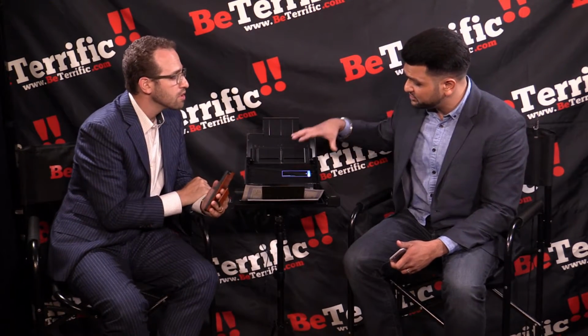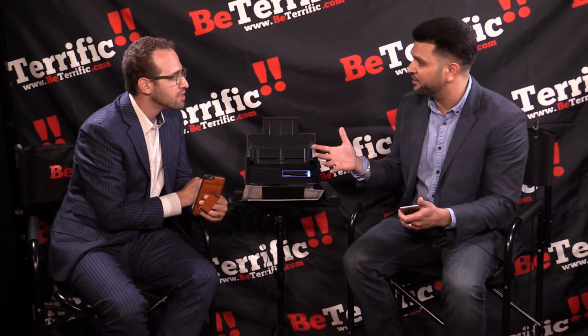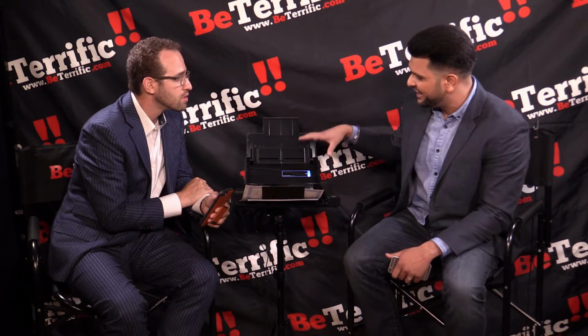The biggest thing that we want to focus on today is the ScanSnap Cloud functionality. It's pretty much making this a deviceless scanner now. You can utilize it to scan to your computer if you wanted to, but now you can just drop your documents. A good example is what I'm doing right now with this new functionality. It's pretty cool, right?